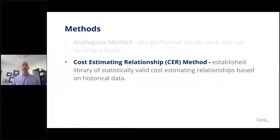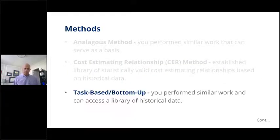For example, project management. There are companies that know on average, because they've kept all the timekeeping, they've gone back and performed the analysis on it and determined that for X number of hours of direct labor work, that takes Y number of hours of a project manager to oversee that kind of work. And that would be an example of a cost estimating relationship where it's something statistically valid, you've got the information to back it up, and on average over time, that average statistic remains true.